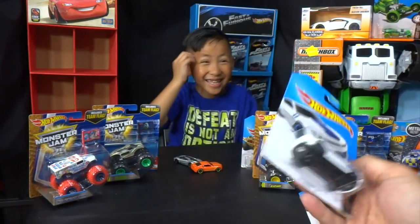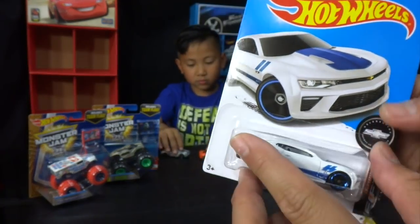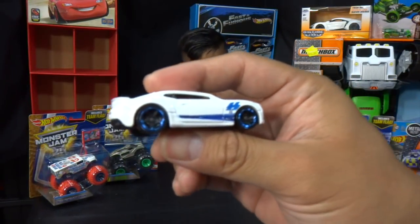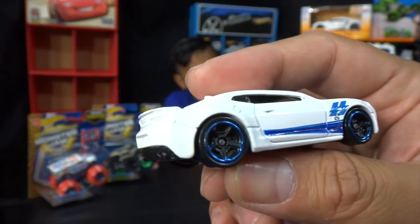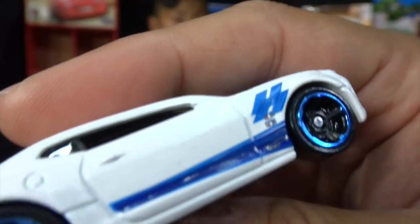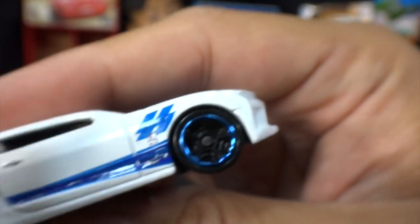So here's the 2016 Camaro SS. I like this one better than the 2013 Hot Wheels Camaro. Are you talking about this one? Yep. This one looks dope. I got it double stamped. Can you see that, guys? No, you chose the orange one. I chose that one. Jonah got it double stamped. Look at that. I know. It's double stamped there.